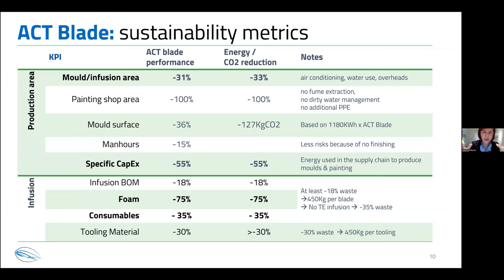If we think about heating the mold surface, we are actually able to reduce the energy consumption by about 36.7%, but also in terms of the factory footprint: air conditioning, water use, overheads. But the other very important point is that we do not have a painting shop, so we do not have any fume extraction, dirty water, or PPE management.